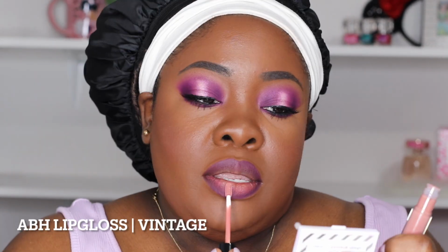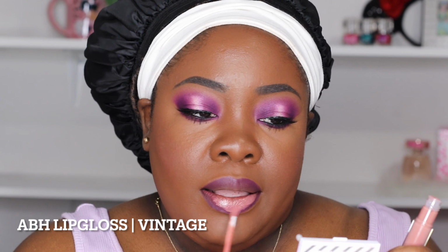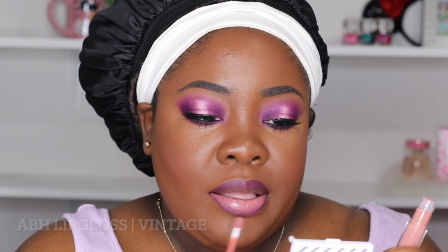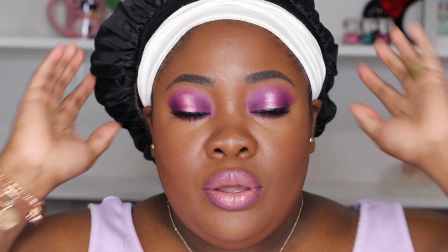All right, so this is another one of Anastasia Beverly Hills lip glosses. I love their glosses. This one is in Vintage. Let's see what this looks like. Pretty. Is it too much purple? Would you have gone with a brown liner? Let me know down below.